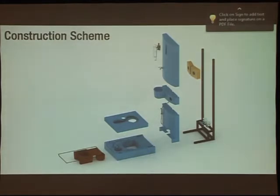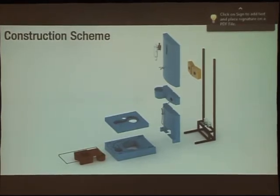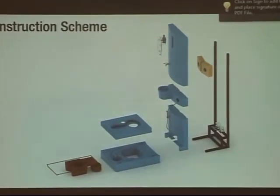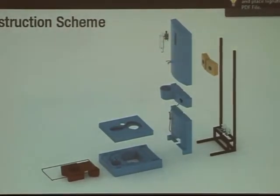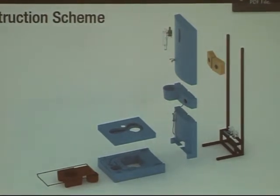The construction scheme can all be done by rotational molding. It's only a very few pieces, so it is possible to produce this toilet at very low cost, and it should be stable enough that it can be used for about 10 years. We assume that it will cost about $500, which ends up in these numbers of 5 cents per person a day, including also the resource recovery plant and the logistics. This can be locally produced, which is very important.